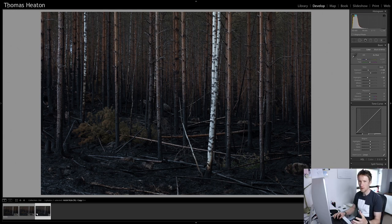Now, I want this image to be ethereal. I want it to be dark and moody and soft and dreamy. I don't want it to just look like a picture of a forest with a silver birch tree in it. I want it to be more than that. I want it to be a bit more artistic. So I'm going to bring my highlights quite far down. I'm just trying to flatten everything off.